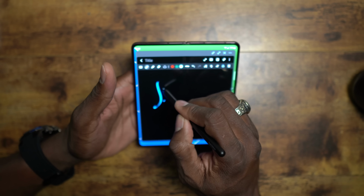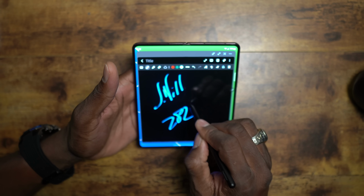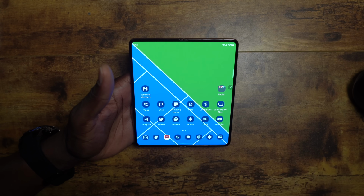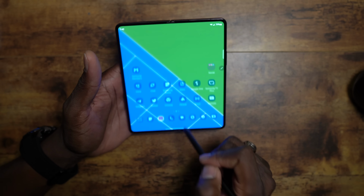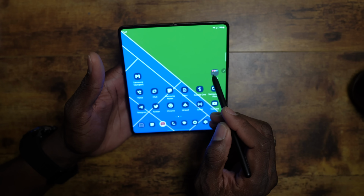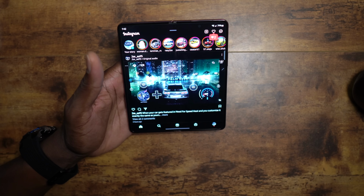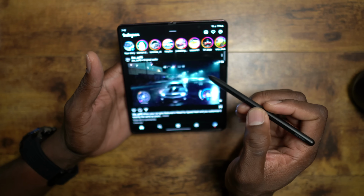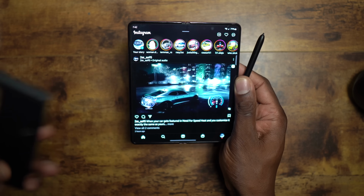So let's see here. 2023. Yeah. I took a class on handwriting years ago, so I know how to write calligraphy and everything. But nonetheless, this pen, you navigate with it. You do whatever you want to do with it. It's a beast mode option, and there is no reason why you should not have this pen. If you got this device, you probably got this pen free, because it came when they first booted it up. They gave you this case with it free.